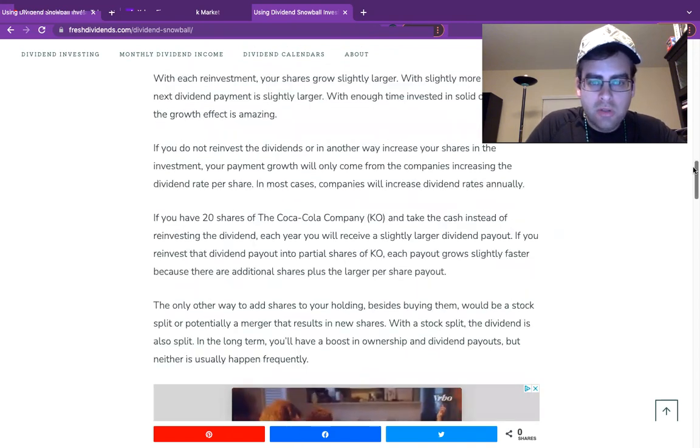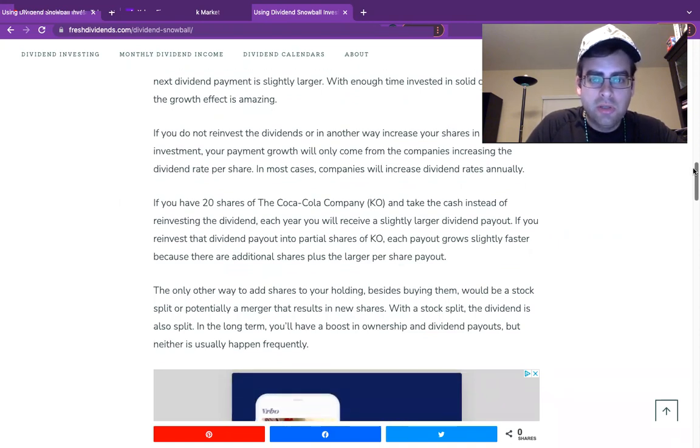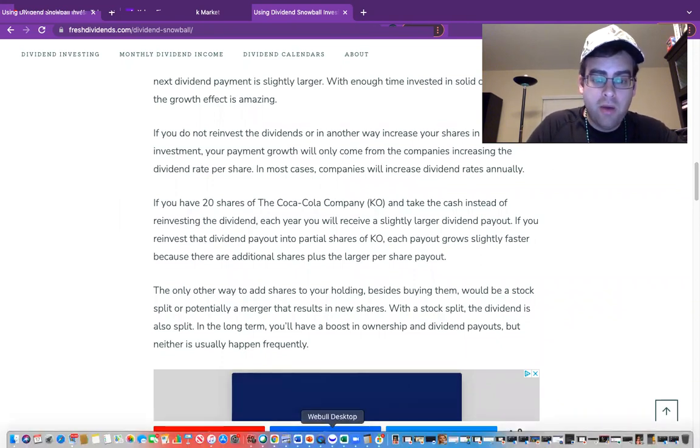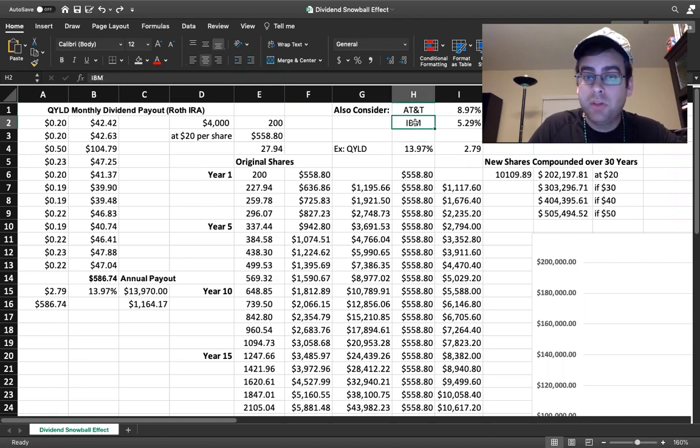So if you have 20 shares of the Coca-Cola company and take the cash instead of reinvesting, each year you'll receive a slightly larger dividend payout. And I'm going to illustrate how that works for you now with QYLD. Because this dividend is not your norm, 14%, I have some other ones that I'm going to plug in once I go over this one. But take a 30-year horizon. A lot of retirement advice and a lot of retirement strategies base themselves on a 30-year horizon.